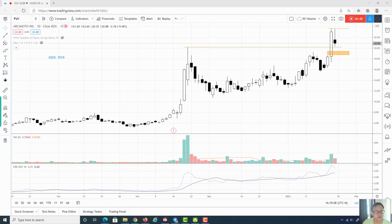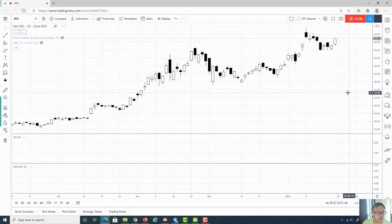Alright, so that's FUV, and it's a very nice price structure at the moment. Definitely supply has been decreasing, and so far the supply is not threatening at the moment. So we just need to wait and see how this pullback is unfolding. Next stock will be NIO.